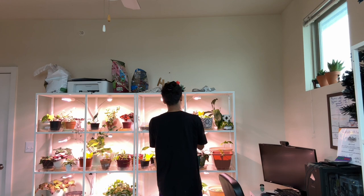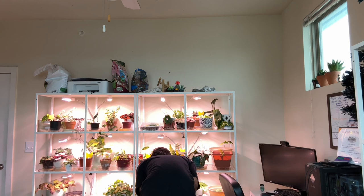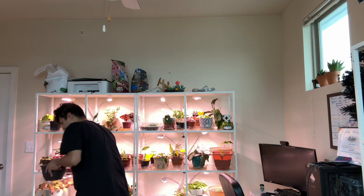Oh my god, my Hoya Yeti is doing... That's not Hoya Yeti, idiot. Oh my god. I can show you this too. So this one, the plastic one, is doing a lot better than terracotta. Shocker. I love terracotta, but it really does dry out the soil. It's so exhausting. Like, can you not? But this is my variegated string of hearts.